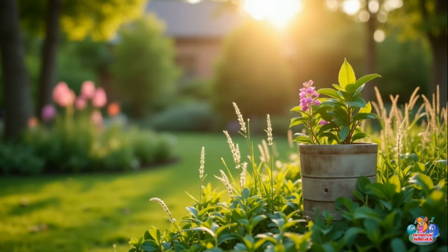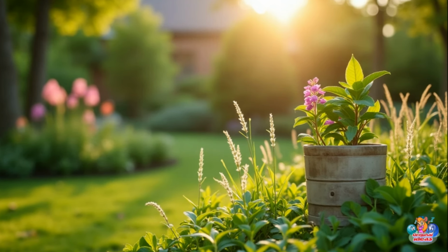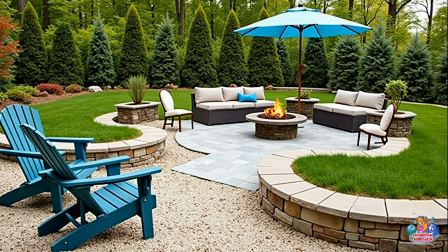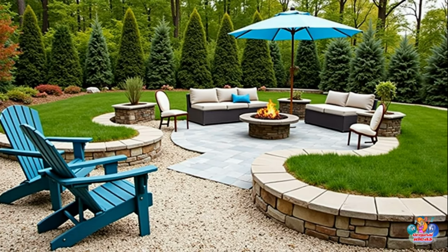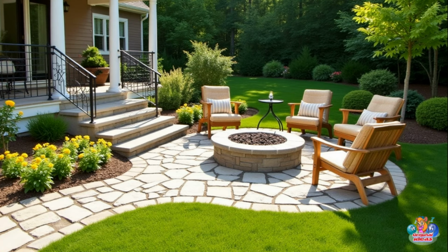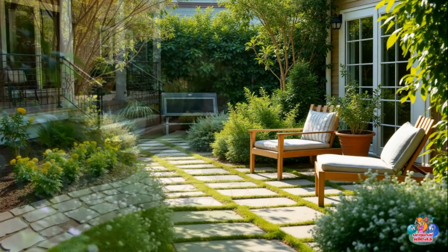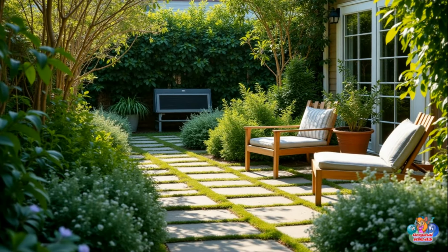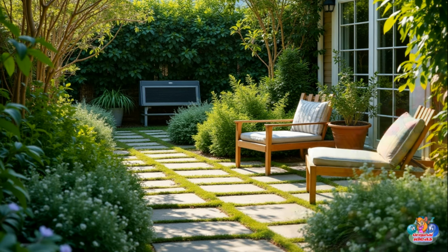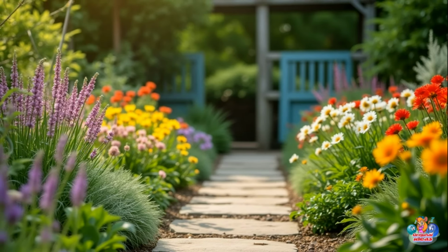Focus on garden creativity. Garden creativity goes beyond just planting, it involves how you envision your outdoor space. Consider incorporating art into your landscaping, such as sculptures, mosaic paths, or decorative trellises. These elements can serve as focal points, drawing the eye and adding layers of interest to your design. Additionally, experimenting with colors and textures in plant selection can create dramatic contrasts that captivate the viewer.